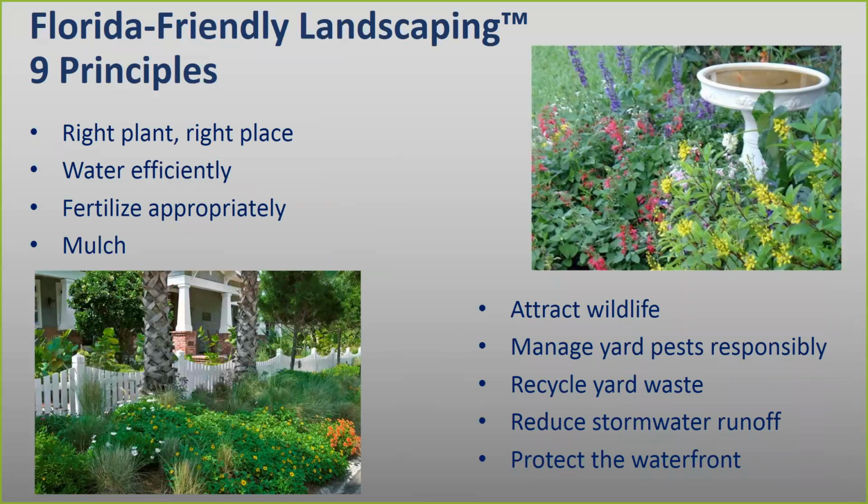So Florida-friendly landscaping is composed of 9 core principles. Each of the 9 principles has a specific practice that's incorporated into a Florida-friendly landscape. There's not really a defined look of a Florida-friendly landscape. It can look formal, it can look informal, or natural, but it's the maintenance of the landscape that determines if it's Florida-friendly or not.